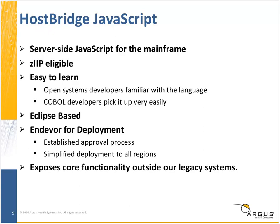One thing that stood out to us was the deployment strategy. We already, with our mainframe, had a very established approval process and migration with our COBOL development in Endeavor. And HostBridge JavaScript was able to hook into Endeavor, and we were able to use the established process for deploying these services, making it very simple for us to deploy to all regions using a process everyone's very familiar with and a product that everyone's familiar with here.